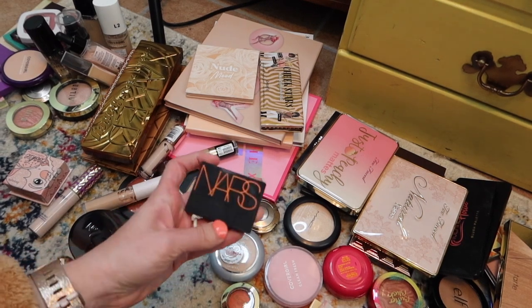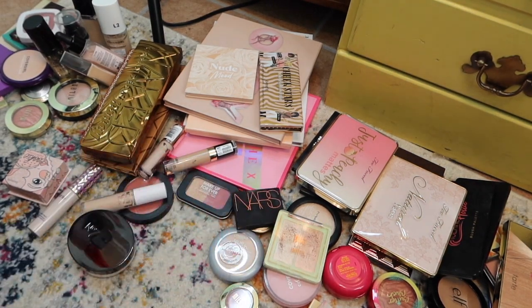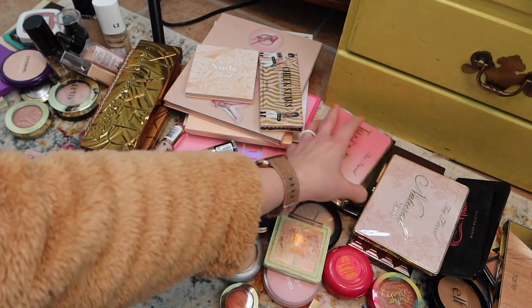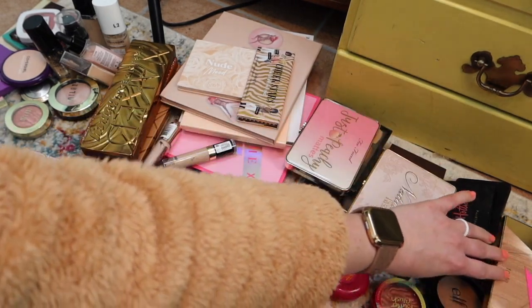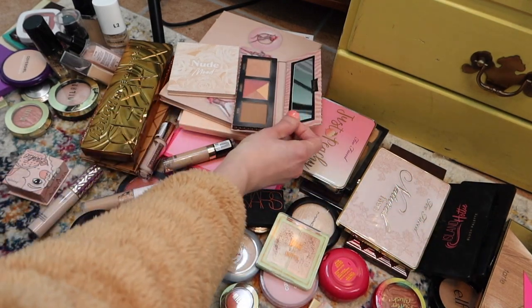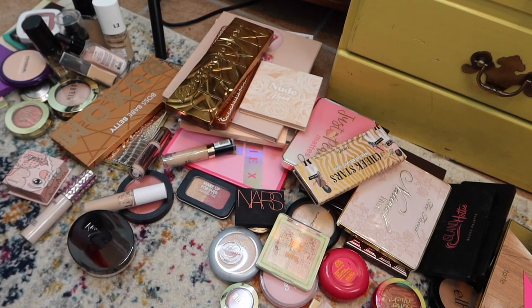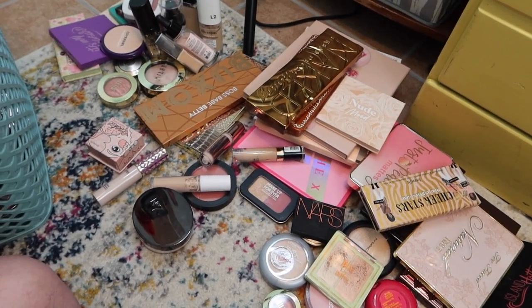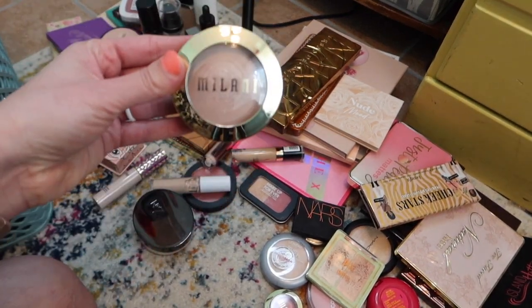Oh, I was kind of thinking about pulling the NARS Laguna, but we'll hold off. We need a blush and we need a highlighter. Is there like a blush palette that's kind of sitting out that I might want to use, maybe haven't used in a while? Let's move you over here a little bit. Not seeing anything. I would like to use this for highlight this week.